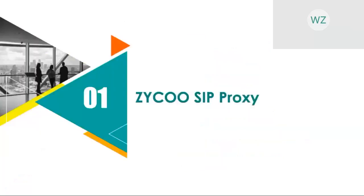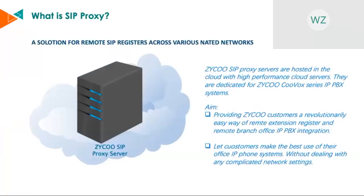Let's first take a look at our SIP Proxy services. Actually, the SIP Proxy is already available in the previous version of the CooVox series IP system. Now we have made some updates to the SIP Proxy server.